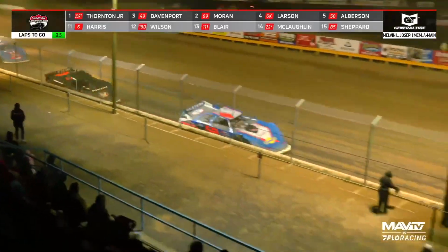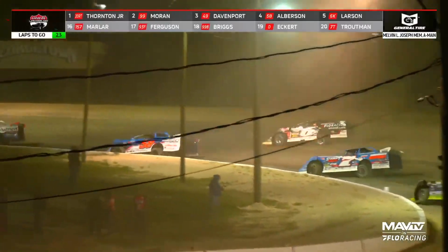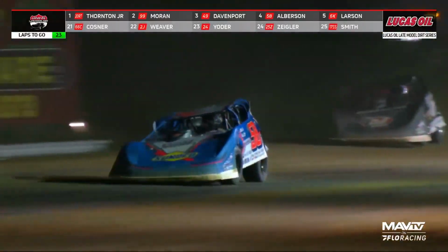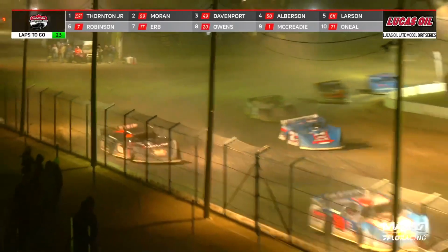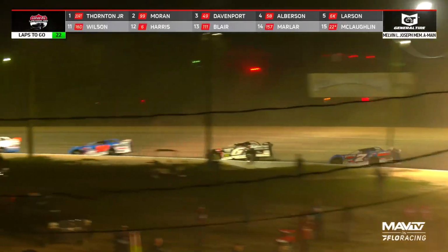What are we on? Lap 26. So yeah, we still got 23 to go. Ricky Thornton, man, just stout, just driving away, putting some distance between him and Devin Moran. Davenport was giving Moran a little chase there, but he's since kind of fallen off a little bit. But here you go. You got Kyle throwing it up way on the high side, driving it hard out there. So hopefully he's keeping the tires underneath him enough to still mount a charge for the rest of the top 5 here. You'd love to drive one of these again, wouldn't you?